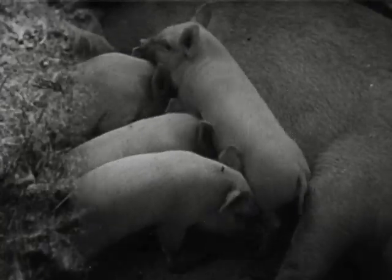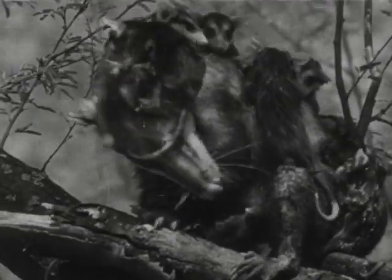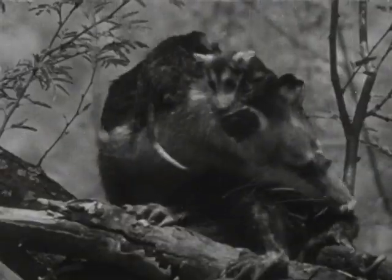We're going to look at some baby geese, tell you how much you already know about them, and how much more you can learn about the way they live and grow up.